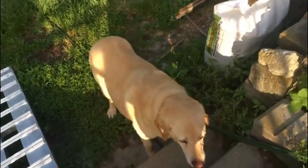This is the old guy. He needs help up the steps. Come on, buddy. Come on. He just likes me to touch his back while he's walking up the steps in case he falls. Go. 14 years old, I think.